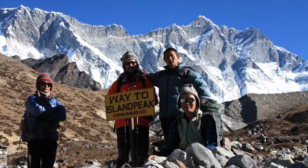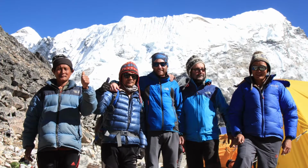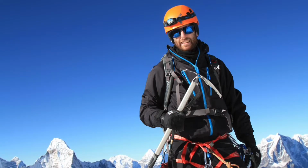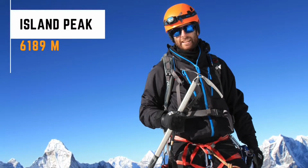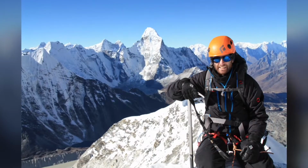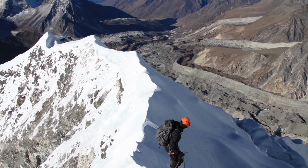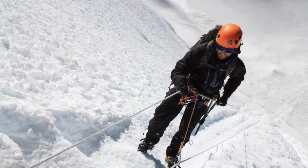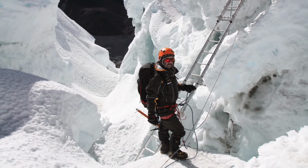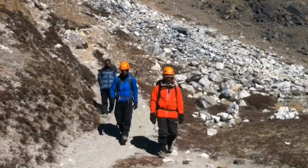Imja Tse, better known as Island Peak, is a mountain in Sagarmatha National Park of the Himalayas of Eastern Nepal. The peak was named Island Peak in 1953 by members of the British Mount Everest expedition because it appears as an island in a sea of ice, viewed from Dingboche. The peak was later renamed in 1983 to Imja Tse. But Island Peak remains the popular choice.